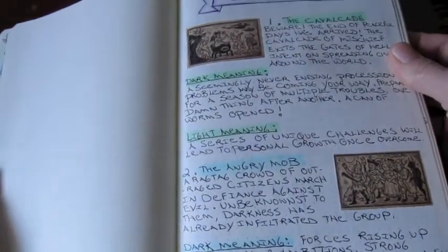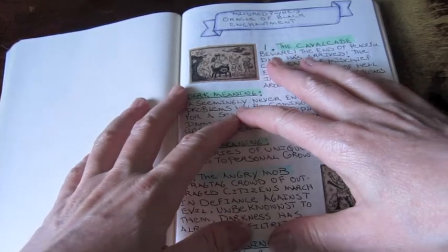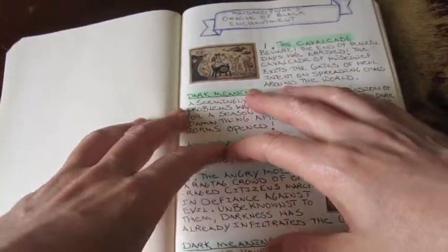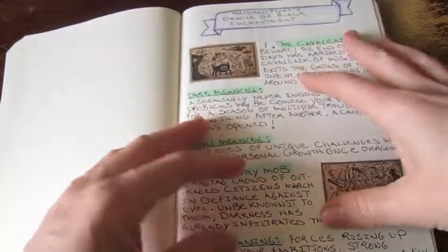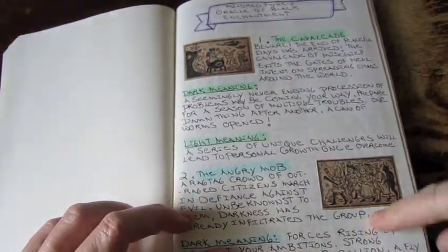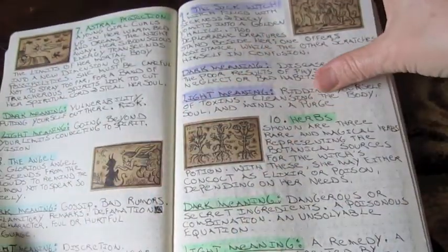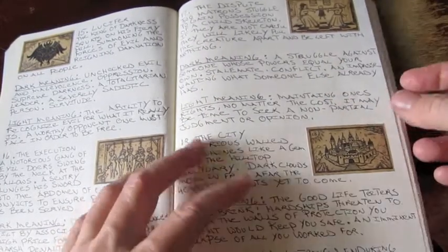The Oracle of Black Enchantment had a PDF guidebook, and it's kind of big and bulky and just hard to carry around. So I copied the guidebook into here, and I made stickers for each card, which is really cool. I'm not done because there's a lot of cards. I'm on 19. So it really makes it a lot easier.